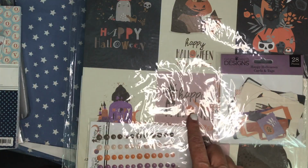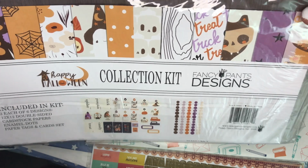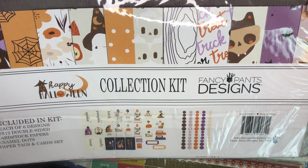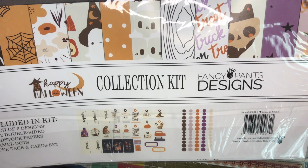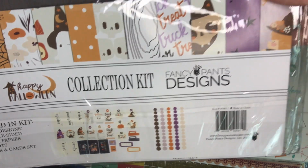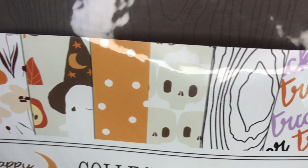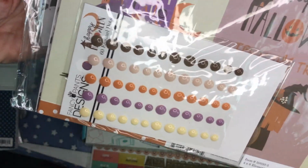I did pick up a paper kit. This is the Fancy Pants Happy Halloween. This kit was $8. It has 12 by 12 sheets, some enamel dots, and paper tags and card set, which is the ephemera. These are the pages that are inside. I thought it was a super cute collection. Plus it comes with this ephemera pack and the enamel dots.